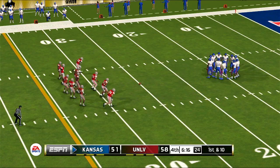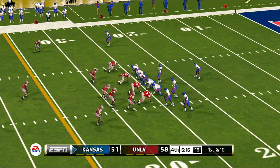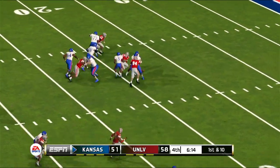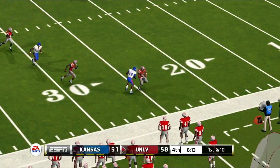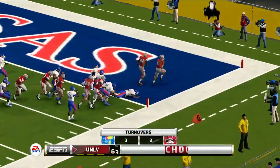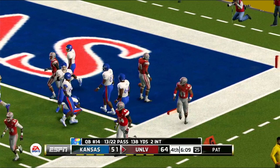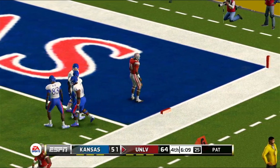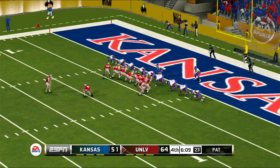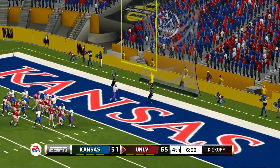You know this is a real crucial time in the game. It could still go either way. Dangerous throw. This one's picked off. To the 20. The 10. They can't bring him down, and he's in. And he converts the extra point.